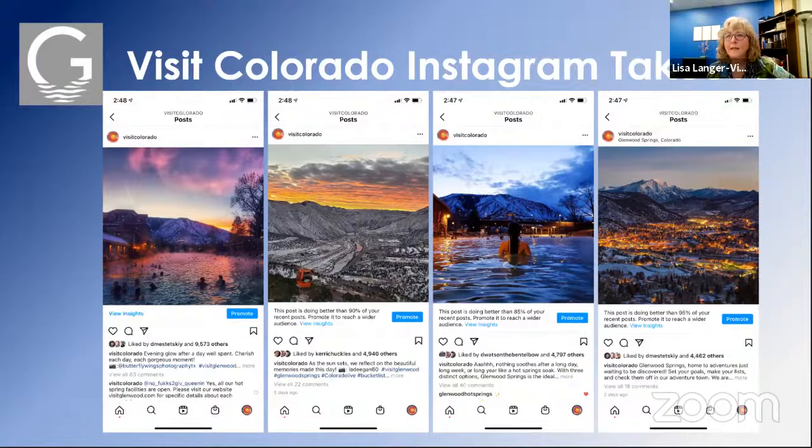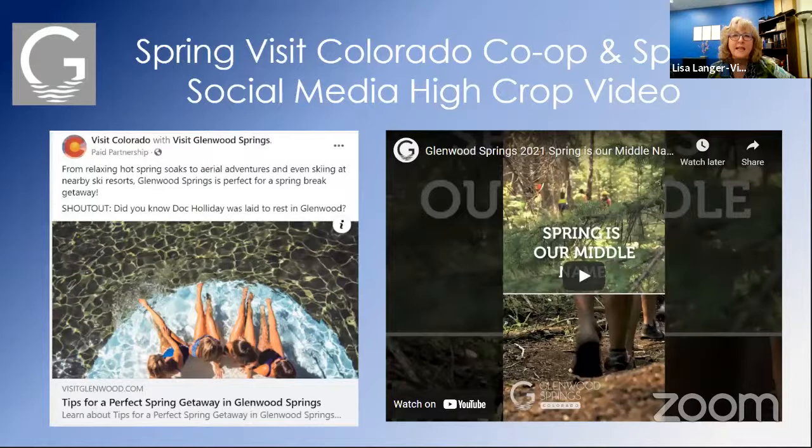And we also just did a spring Visit Colorado Co-op, which is the one here on the left, and showed these lovely ladies relaxing at the Glenwood Hot Springs pool. And then this clicked onto how to come to Glenwood Springs and the most fun things to do to check off your spring break list. And then this is our spring spot, "is our middle name." This one I'm going to play is a high crop, which is used for mobile and social media.